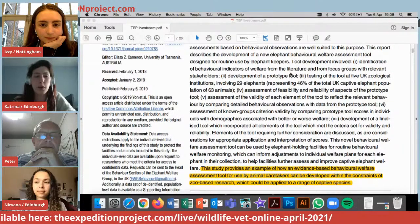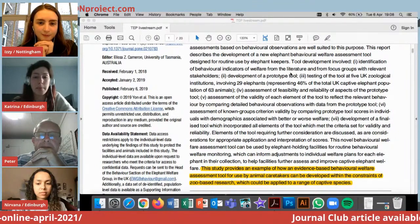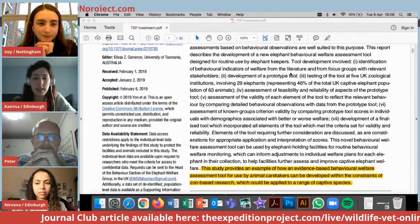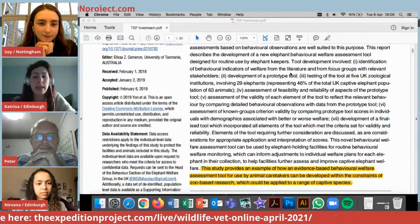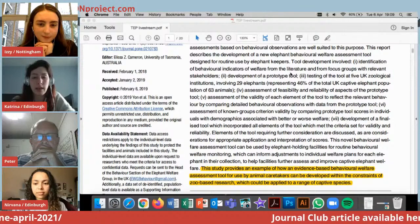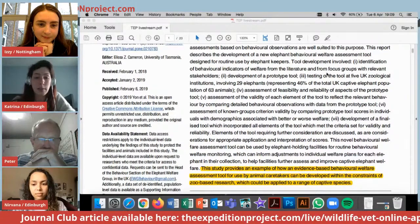And just to skip forward a bit, what they've basically come up with is a list of different assessments that keepers can carry out. It takes 60 minutes over 3 days, and is basically routinely checking how the elephants are doing. The main aim, I guess, is monitoring how the welfare might be improving if a change is made, but also if the welfare of any one particular elephant or the herd is declining for whatever reason, and then a vet or other interventions can be made.